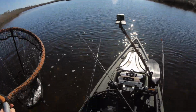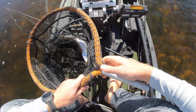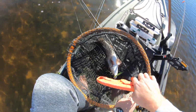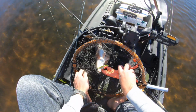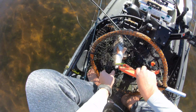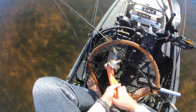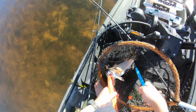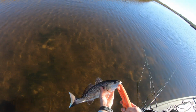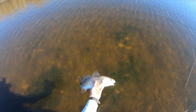That's why I love the reverse on this thing. Just throw her in reverse and back it on up. Let's get the grips in here so I don't get a hook in my hand. Come on. Open that mouth up. A little rat-a-tat. It's good to see those around though. You know there's more for the future. A pretty one. Nice blue tail on them.